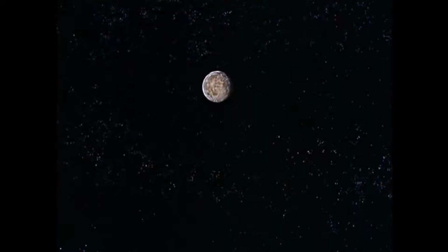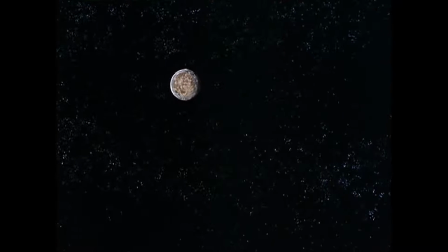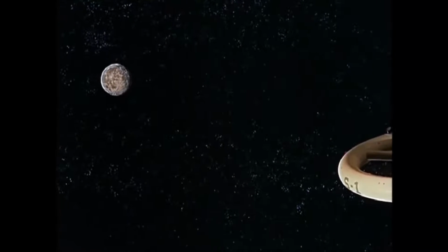However, let us imagine for a moment that the many problems have been solved and that after completing our space station, we are ready to begin our first voyage around the moon. Ladies and gentlemen, through a worldwide network of radio and television, we are bringing you an on-the-spot account of the first expedition around the moon.